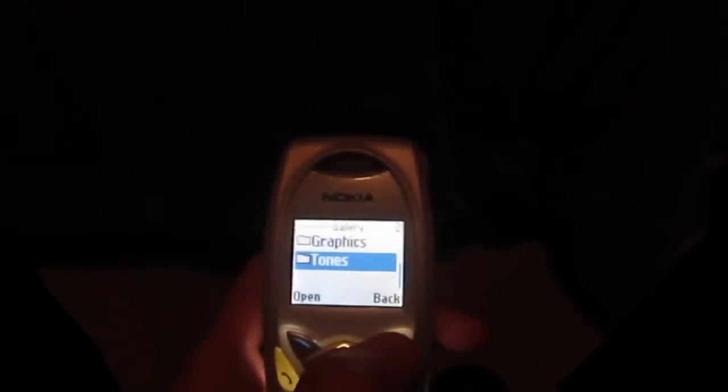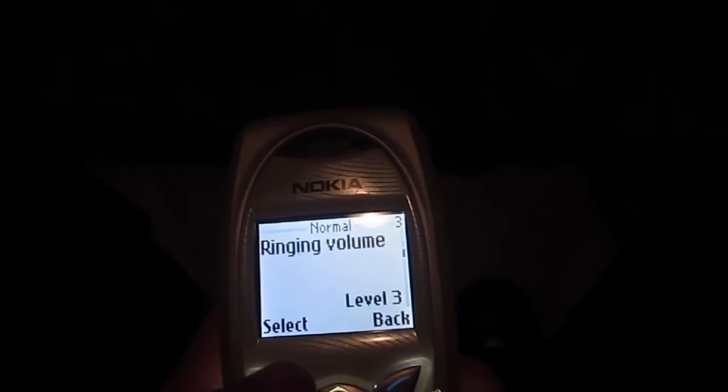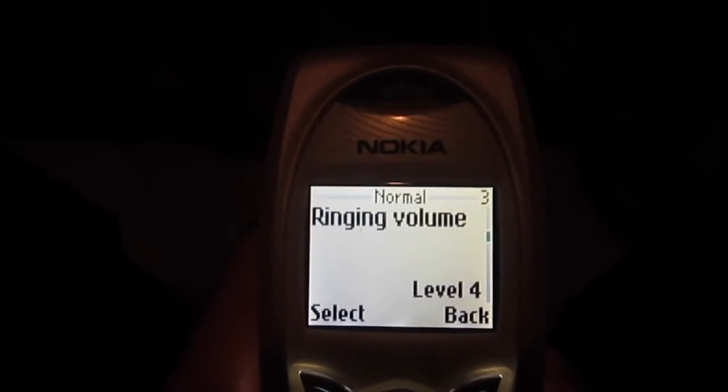That's all I can show in the gallery folder. That's all that comes with it, so put it back to level 4. I had to adjust the volume because this phone's really loud.